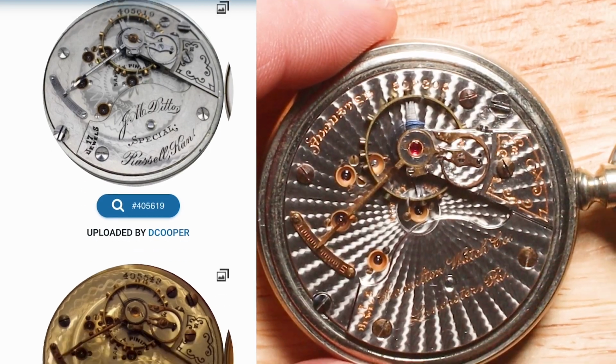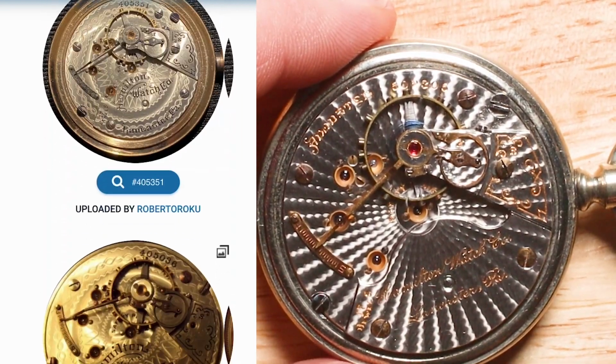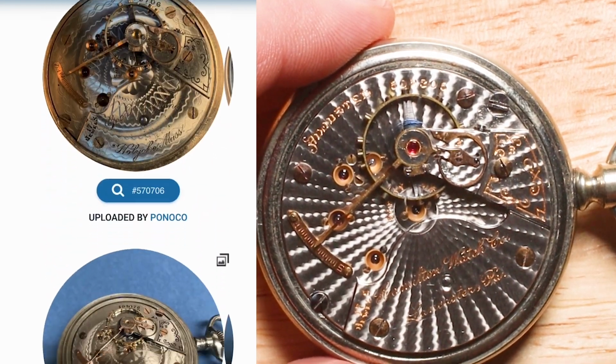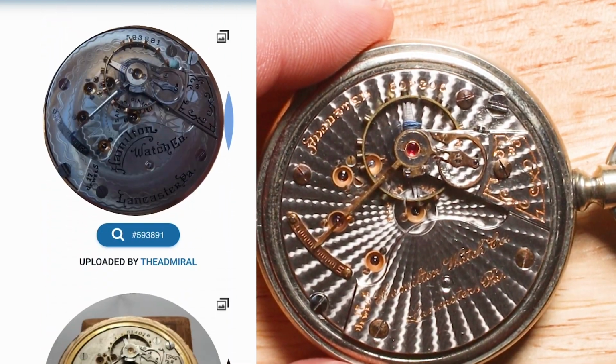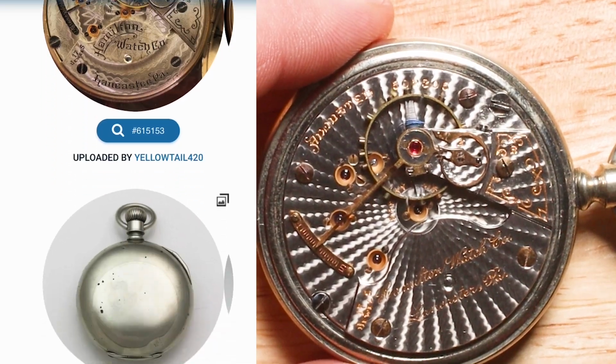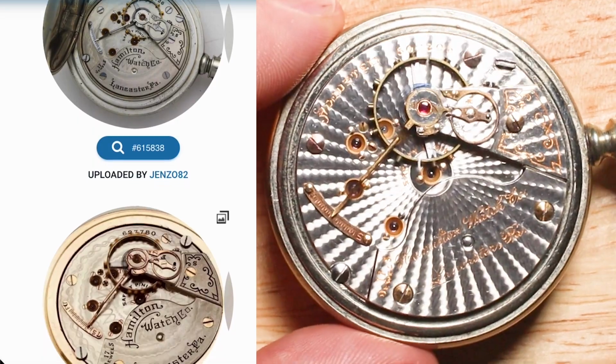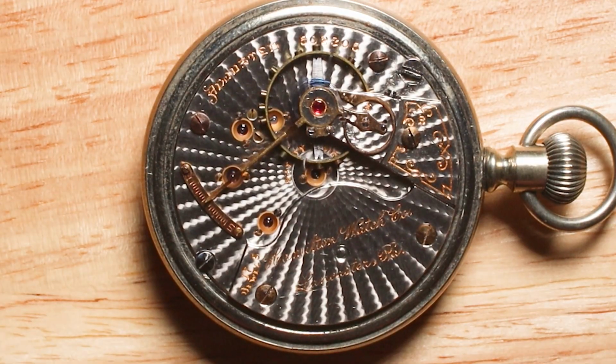One thing that the Hamilton Watch Company was known for was their accuracy and their reliability, and that's why so many railroad engineers and conductors used them to keep track of the train schedules, which ultimately saved lives and kept shipments on time. And there is one of my hidden gems.